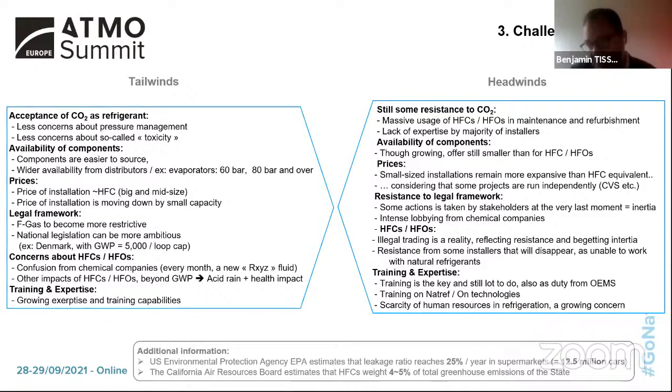It's not like the situation we were facing a couple of years ago. It's easier just to find some components. Prices are just moving down, which is fine. The legal framework is more restrictive. And there is some local legislation, like in Denmark, which you've probably heard about, with this new law coming into force since 1st of July this year.